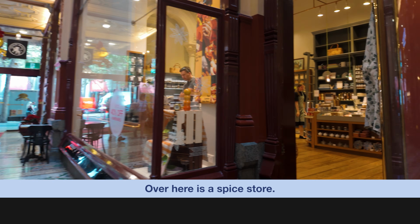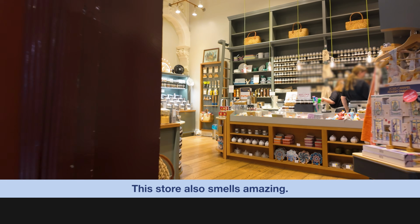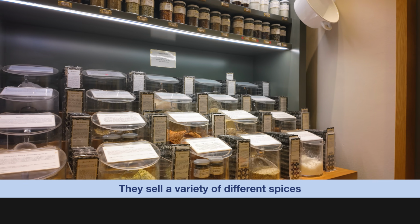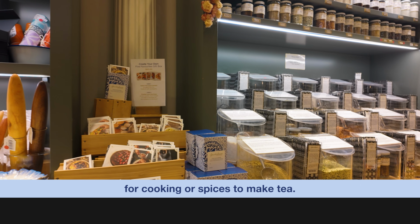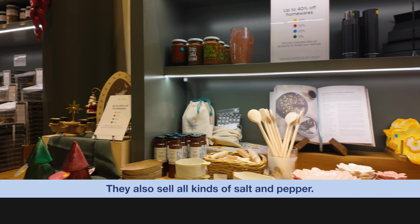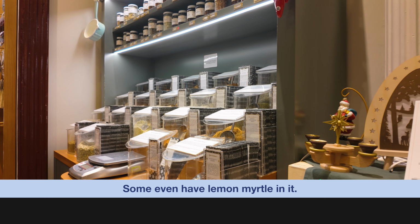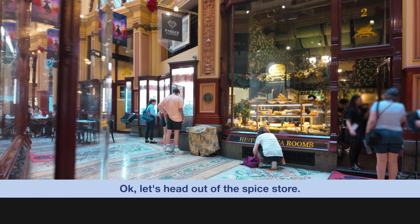Over here is a spice store. This store also smells amazing. It smells warm and earthy. They sell a variety of different spices for cooking or spices to make tea. They also sell all kinds of salt and pepper. Some even have lemon myrtle in it. Okay, let's head out of the spice store.